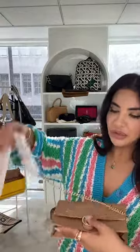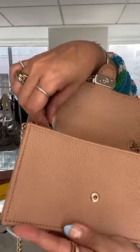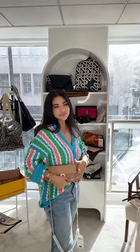Like that. And also, one more thing to add on about this, the chain, just take a look at that, that chain is able to be removed completely, so you can actually carry it as the perfect clutch evening bag. So good. This is really nice.